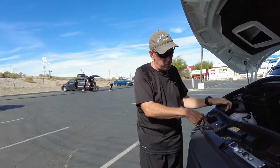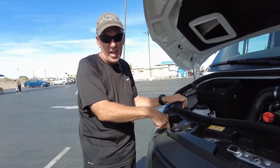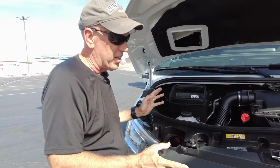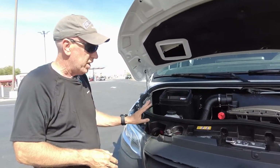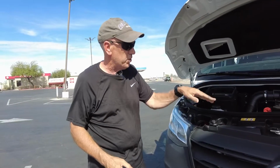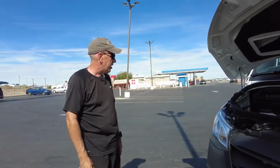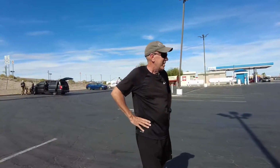And as you can see, this is where the DEF went in on the diesel, and the plug-in, all that is all gone, of course, because you don't need the DEF here. So it's just obviously all reused for that. Other than that, I think that's it.